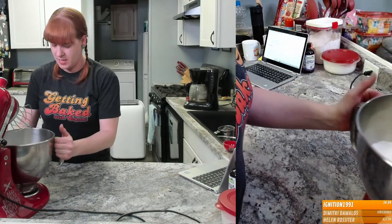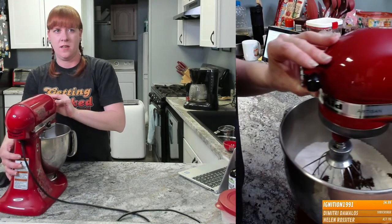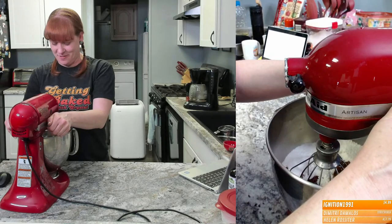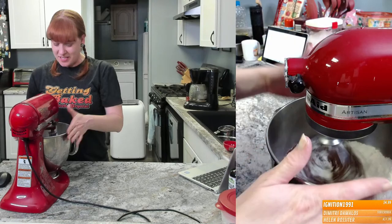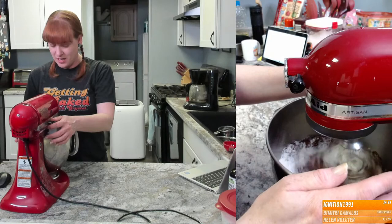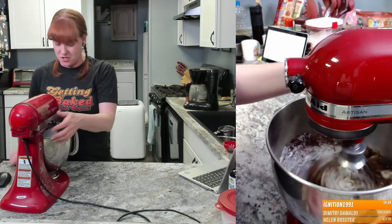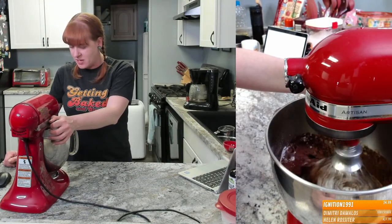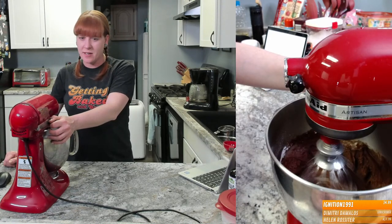All right, so we'll throw that in. I'm not sure how this is gonna mix because there's not too much liquid going on in here just yet. I'm afraid it's gonna fling up everywhere. All right, we're good. This is gonna be a really thick mixture at this point. Like I said, there's not a whole lot of liquid in here. There's just the cup of coffee, and we added the cocoa powder to that. So it's thicker than just a cup of coffee, plus the 2 cups of sugar, 2 cups of flour, all that other stuff. So yeah, this is really, really thick. Almost like a cookie batter rather than a cake batter.